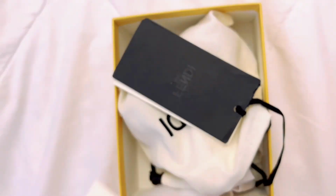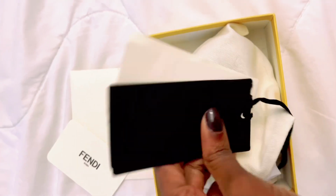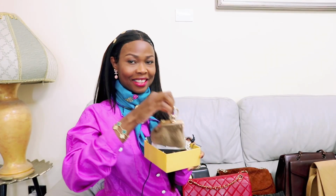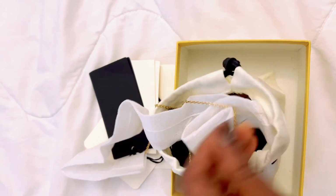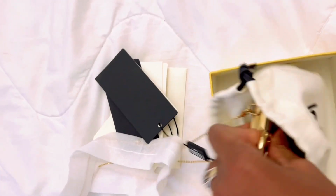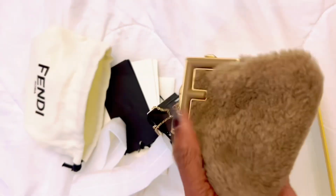Before we go on, I have a surprise unboxing. Although I have unboxed it, I will just leave the video here. It's a Fendi mini pochette. Trust me, ladies, this is going to steal your heart. Ta-da! And of course, I will be incorporating rich tips on how I use this mini pochette.